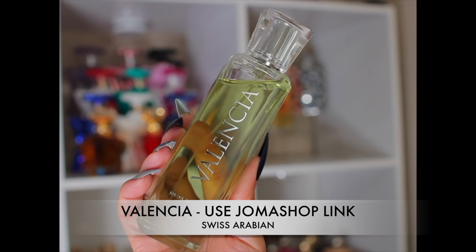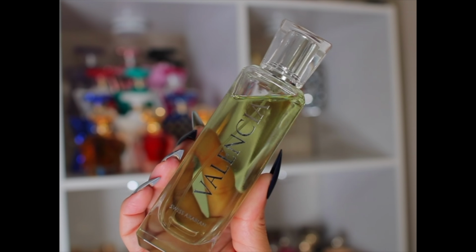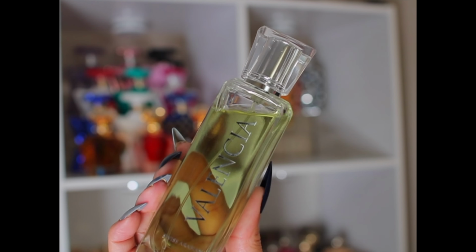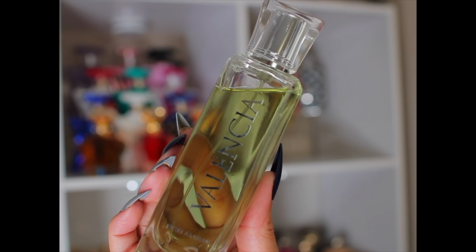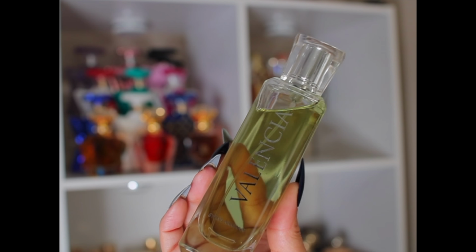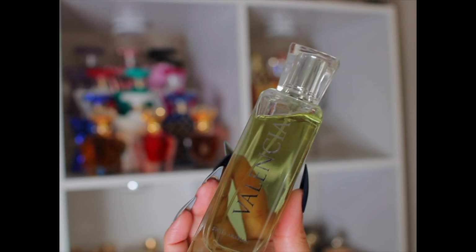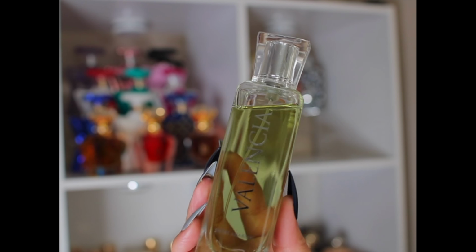This one is Valencia by Swiss Arabian. I don't think it's supposed to be a dupe for anything, but it definitely smells like Creative Inches for Her when you first smell it or spray it. And it smells like that for a little bit, but it does dry down a lot more powdery. So this one would be more feminine smelling to those that may think Creative Inches for Her is masculine.